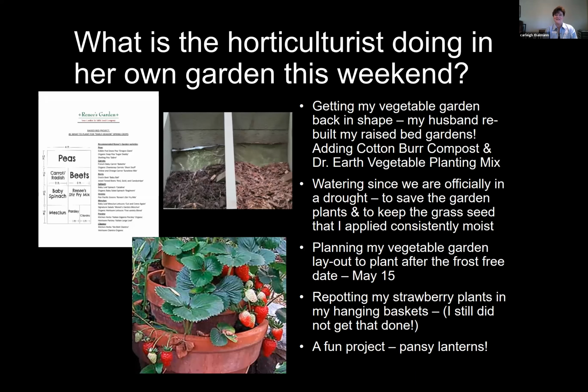And then we started doing this where I end the program each week with what I'm doing in my garden. I'm still working on my own vegetable garden. I bought my cotton burr compost and my Dr. Earth vegetable planting mix, but I didn't get into the garden. I have one day off, and man, I was doing 100 things, and so I've got to do that. And then I'm watering like crazy. And I still didn't get my strawberry baskets repotted. So that's on my list to get done. Next week, I'm going to have a positive report. And then I'm going to show my pansy lanterns again.